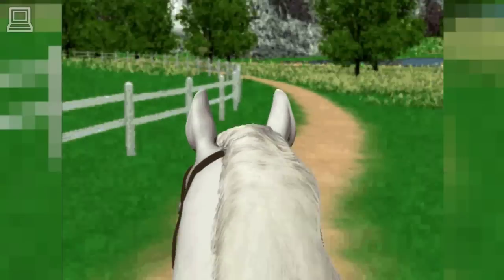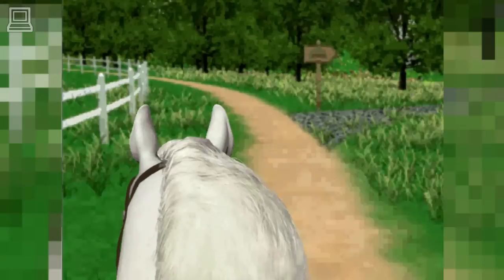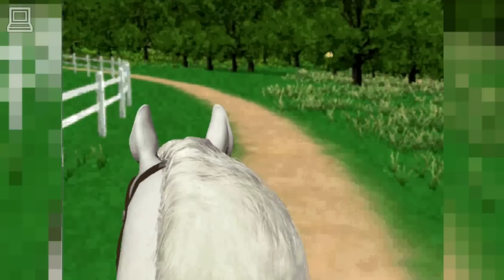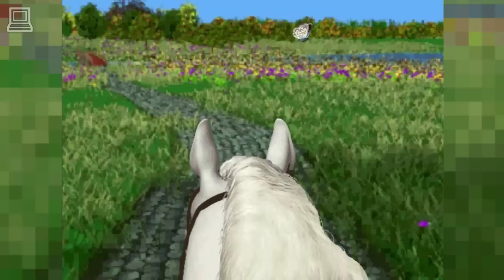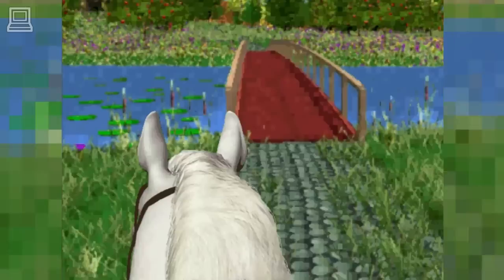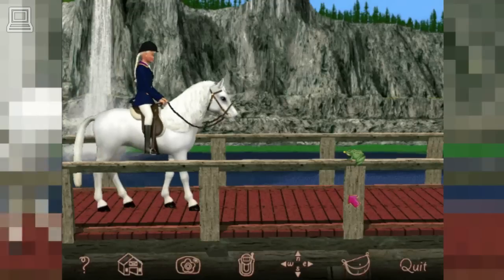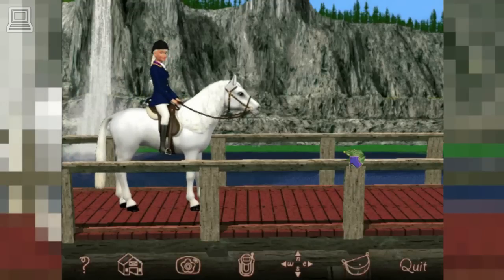The old bridge path, turn your horse to the right, or go straight to stay on Rabbit Run. I don't think it's this way. Let's look at the map. Riding up, look at that cute frog. Is that a gold coin in his mouth?